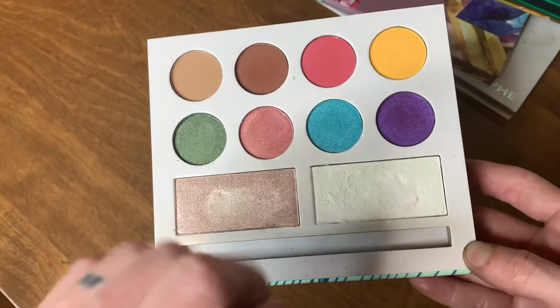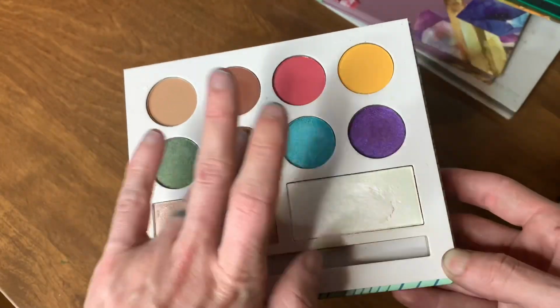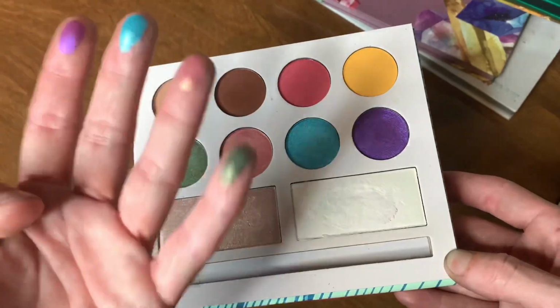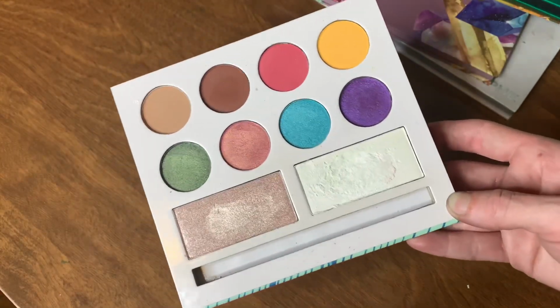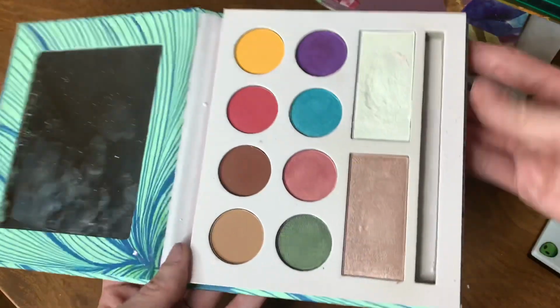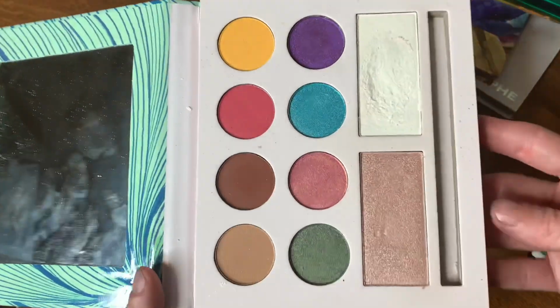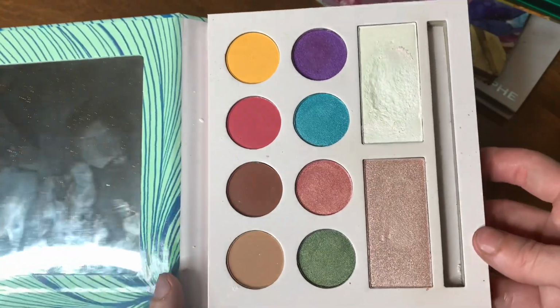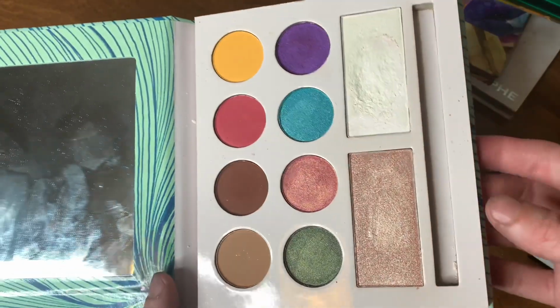The shimmers are really, really nice. I love this purple right here. Oh, so pretty. They're not the most metallic-y shimmers, but they get the job done. And I had never heard of Laura Sanchez before receiving this palette in my Ipsy. I did get a decent amount of use from it, and I did like it. I do like it. I just honestly never use it. I don't know if I never use it because I'm so overwhelmed with all the palettes I have or what.